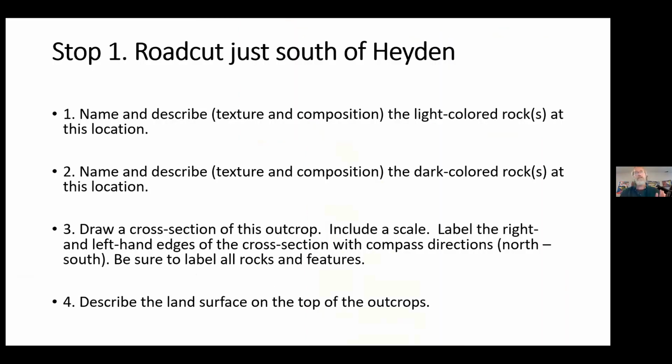So here is a set of stops, and a set of teaching objectives with my students. Commonly we think about texture and composition as they approach the outcrop. Can they see things that we as geologists want them to see? Then to step back, can they make a sketch and show me their interpretation of what the geology is? Of course, a scale would be useful, and some compass bearings would be a good thing to add. And then just describe, to get them to look a little closer, even at the top part of the outcrop.